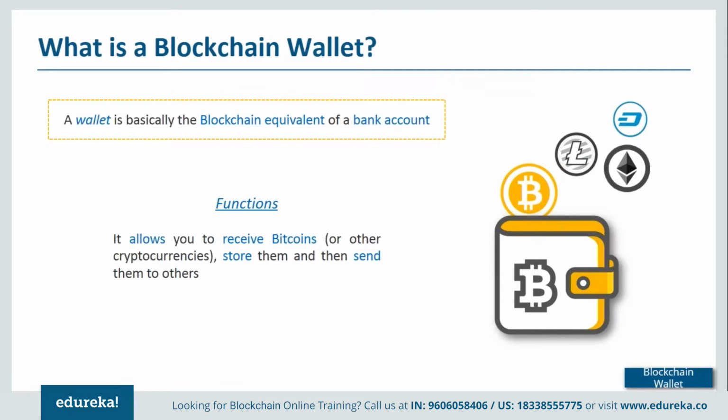Now again, how it is different is that instead of actually sending currency, here you're sending bitcoins. But the value of bitcoins is not constant. It keeps changing with respect to the current value of bitcoins. The more people invest into bitcoins, the more the value of bitcoins will increase. The more people pull out from it, the more the value will reduce. This is one of the major contributing factors that decides the value of bitcoins.